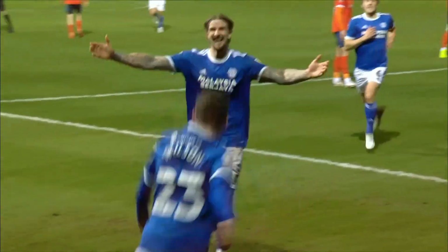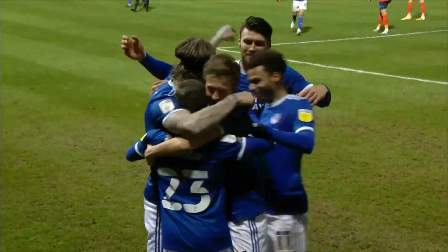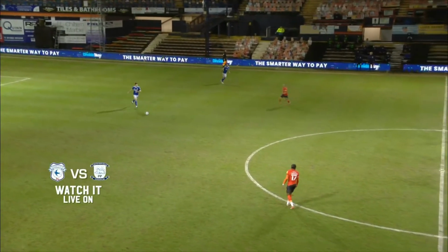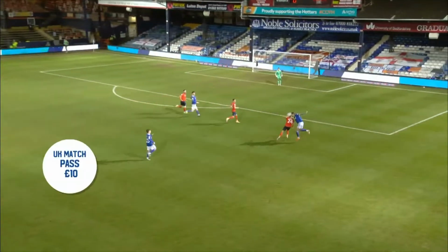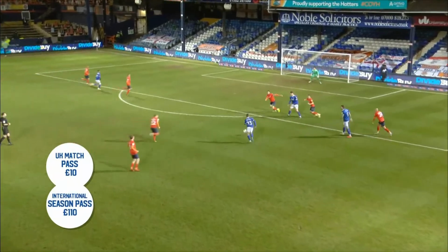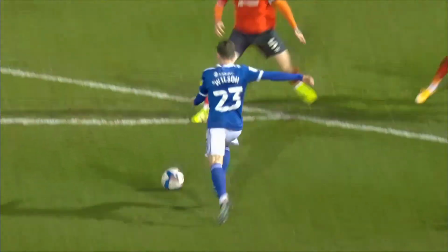Yes, Harry, I said the game just opened up a bit. Actually, it was a fabulous diagonal ball from, I've only seen it again, from Perry to Aidan Flint, who'd stayed up, who nodded it down to Harry. And then when he cut inside on his left foot, you always fancied him hitting the target, but it was a fabulous goal.